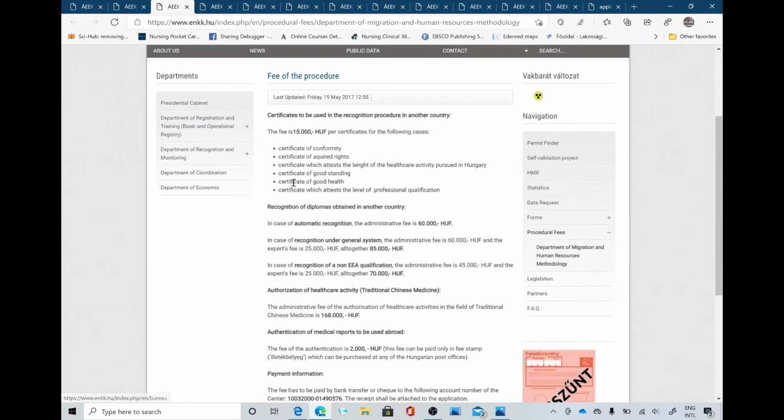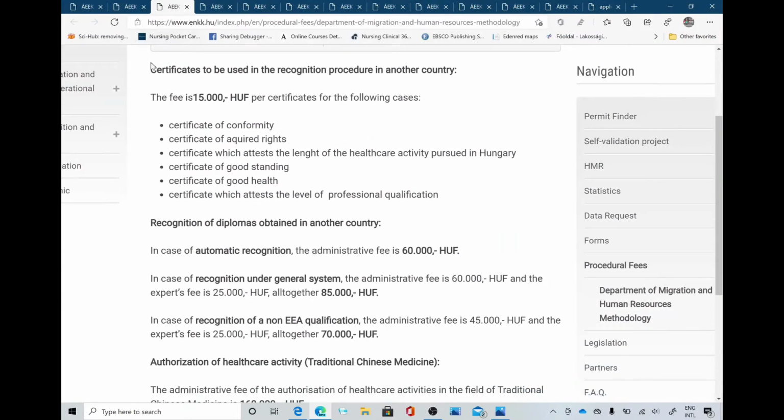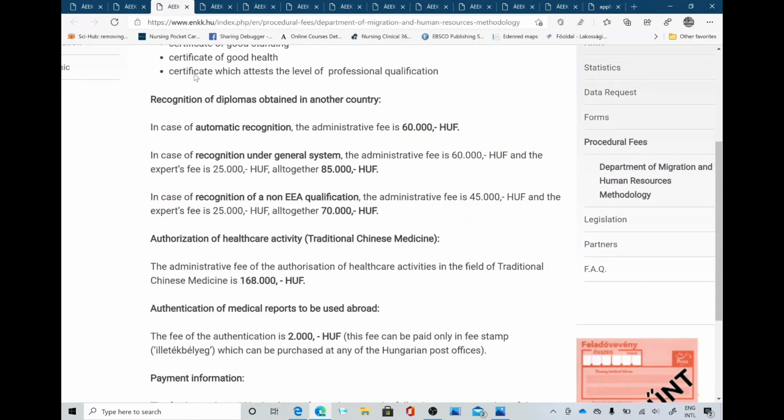What else? So here it is, the fee for the procedure. As I was talking to you about, the certificate to be issued in a recognition procedure in another country. This fee is 15,000 forints per certificate for the following cases. So conformity, acquired rights, the length of healthcare activity pursued in Hungary, certificate of good standing, good health, and also the one which attests the level of professional qualification, especially for the physiotherapists.